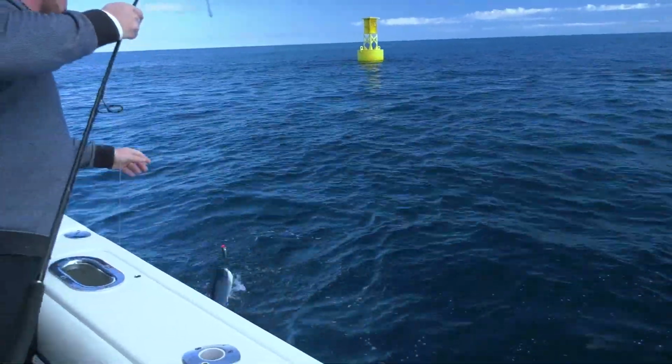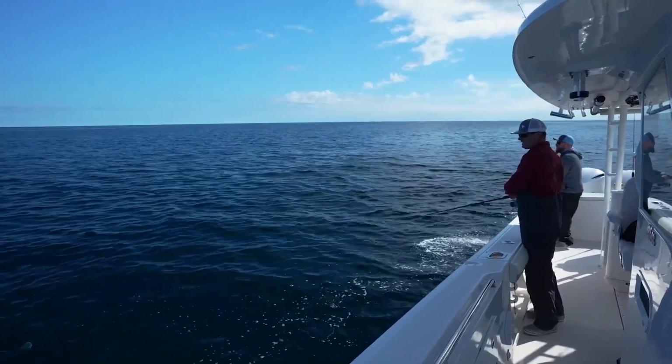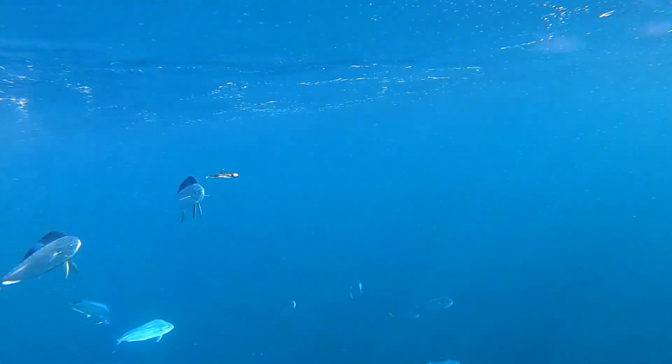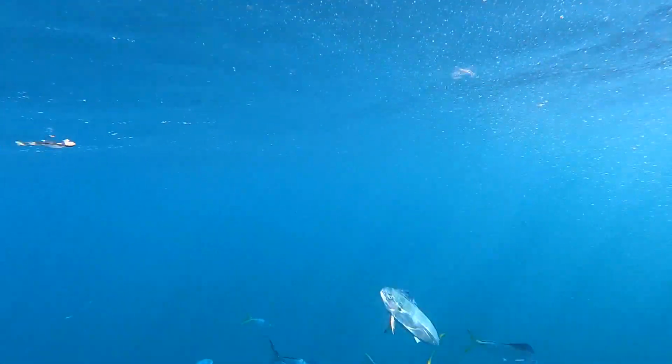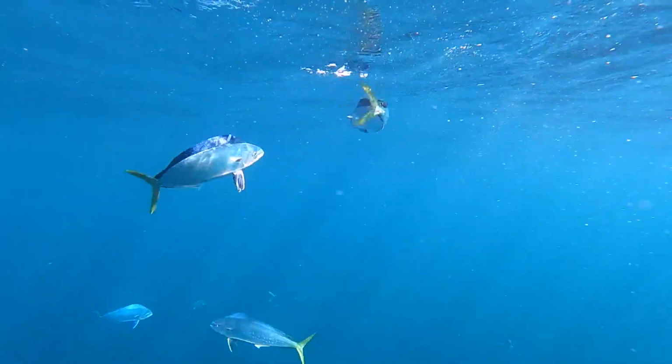Woo! Three on at one time. I mean, literally, as soon as that thing hits the water, you can reel it as fast as you want, and you can't get it away from them. They are definitely hungry. 38 pounds, and less than a year old.